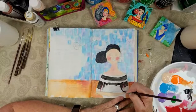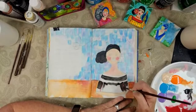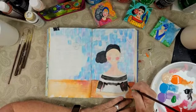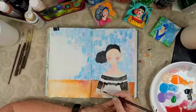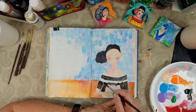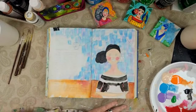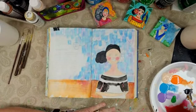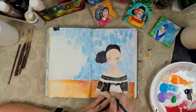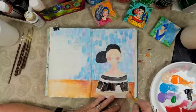Well, I can always come back in and put my bird in with my white paint. I can take gesso and put him in her hand. Today I'm having a hard time finding my favorite brush. I cleaned a whole bunch of brushes and I can't find it.